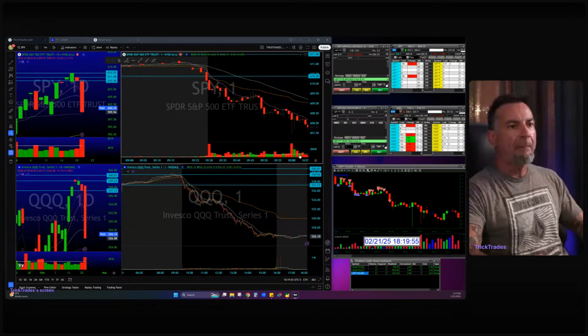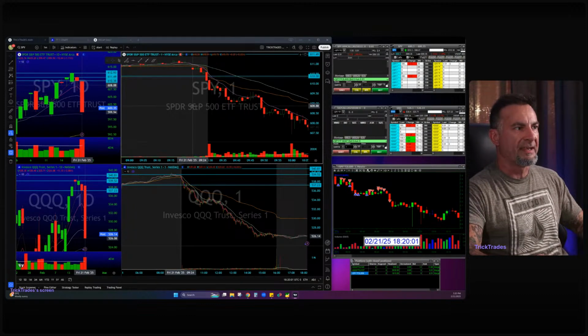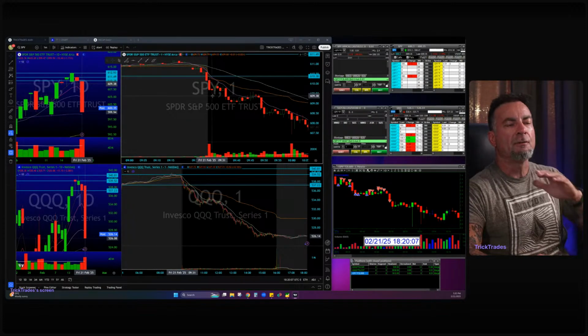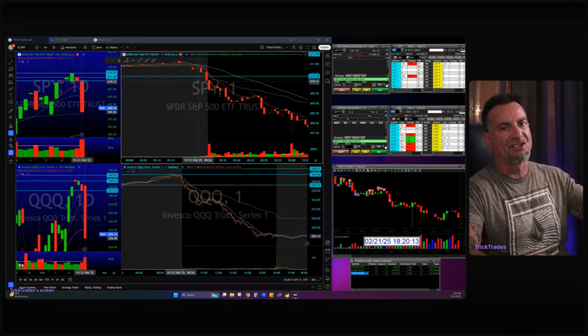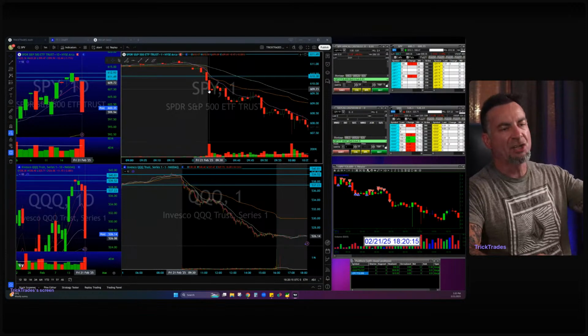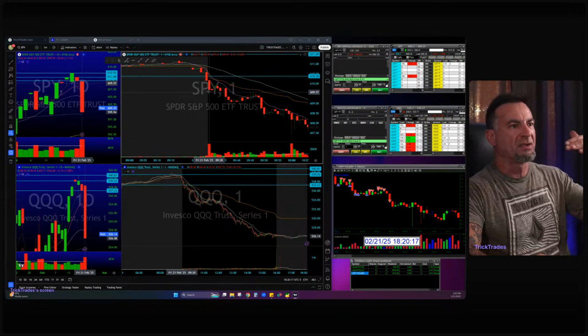Now, with that being said, because this was kind of right into the previous close area, protected by the 5 EMA on the daily, you've got a lot of protection there. So even though I said this will most likely fail, I will execute the trade. So execute the trade knowing damn well it's most likely going to fail.